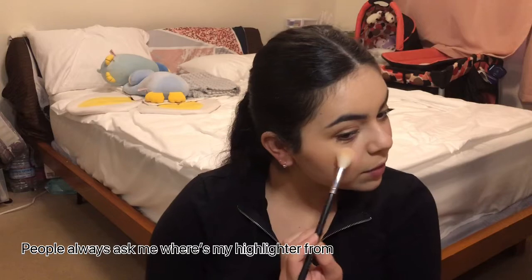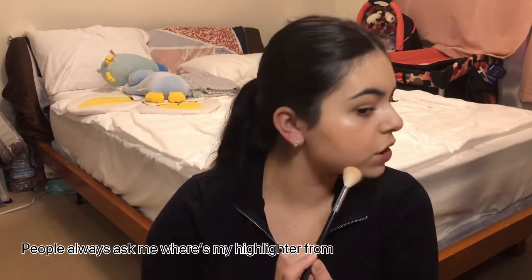After my eyes are officially done, I would go ahead and do my highlight, for which I use the brand Ingla by JLo, and I use the shade Sparkling Dust. I apply it with this little cute brush by Morphe, the M510. And if you do not know about this brand Ingla, this is the most amazing highlighter I have ever used. You just have to apply so little and it already gives you an incredible glow.